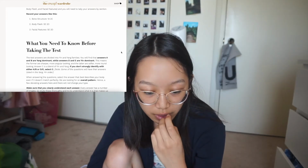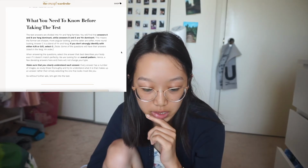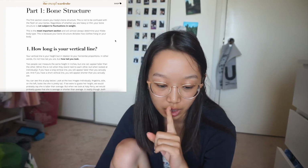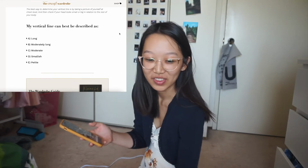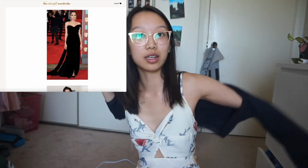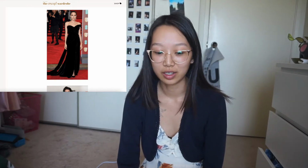It's very in-depth, I feel like. Test answers are divided into yin and yang families. You will find that answers A and B are yang dominant, while answers D and E are yin dominant. This means the former are sharper, more angular looking, and the latter are softer, more round looking. How long is your vertical line? If you have a small head in comparison to your body, then you look taller. I don't know, I have a big head. I feel like I've never had to think about this, because I've always just been called tall. That could just be because of my height, not necessarily how I look.